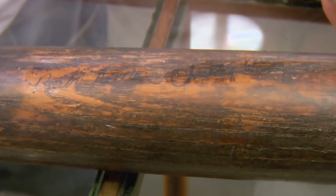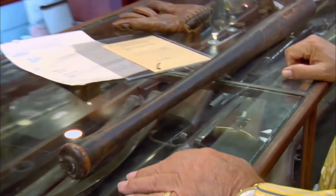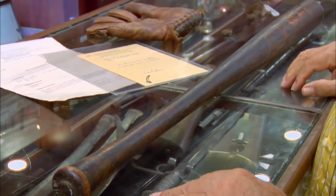After leaving the shop without a sale, the frustrated seller questions the expert. I think they're missing the boat on these items. This young guy, not even sure he heard of Babe Ruth.